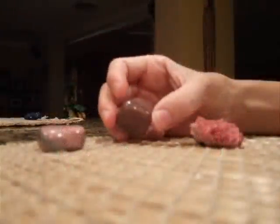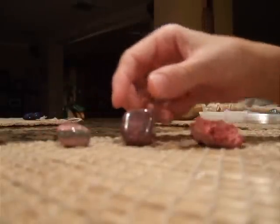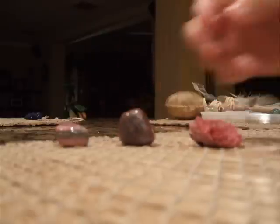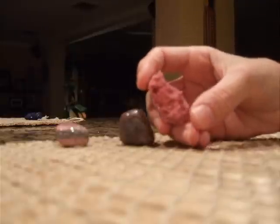It's also good for love and compassion, like rose quartz. And physically, rhodonite helps to strengthen your tissues, your organs, your glands. It helps you to detox too, especially your liver. Really good for detoxing your liver.